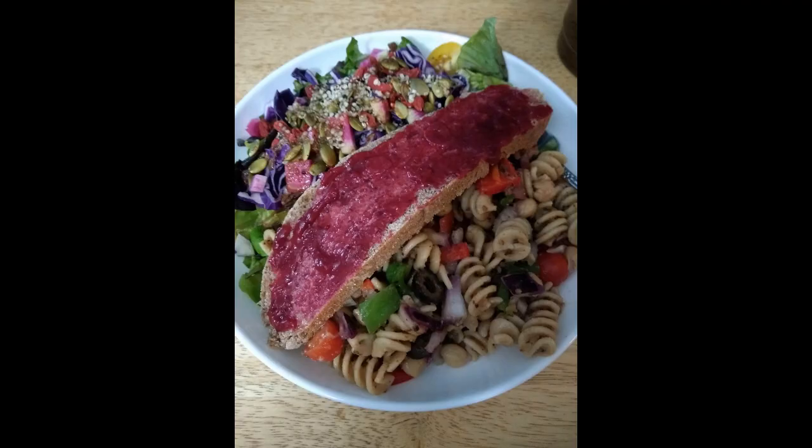We always eat our Thanksgiving meal at lunchtime. And by dinner time, nobody's usually very hungry because we've eaten so much. And this is where that pasta salad is great. So for dinner, I ended up just having a little salad along with that pasta salad, and there's a piece of that whole grain bread with some cranberry sauce on top.